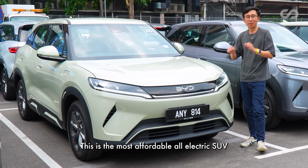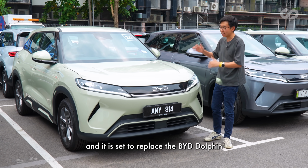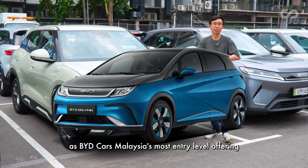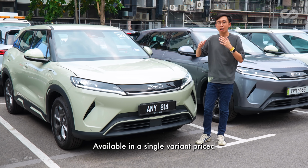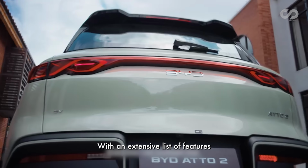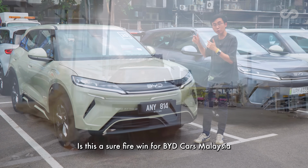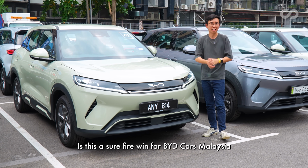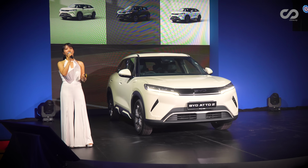This is the most affordable all-electric SUV you can buy in Malaysia right now, and it is set to replace the BYD Dolphin as BYD Cars Malaysia's most entry-level offering, and I think it has lots of potential. Available in a single variant priced at 100,000 ringgit, with an extensive list of features, stylish design in an SUV body, is this a surefire win for BYD Cars Malaysia? Let's find out. My name's Adrian, I'm all about the details, and you're watching cDrive.